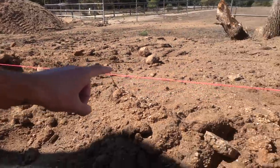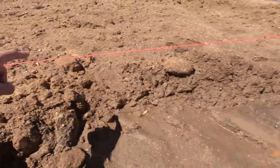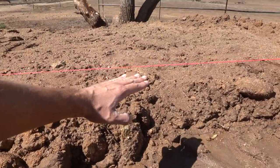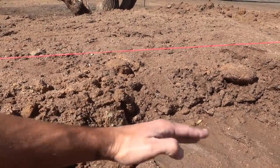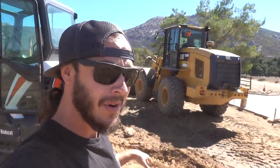See, with our line right here, we want to be 6 inches below this pink line. So I don't know if you can see that good on camera. That's top of concrete, which goes to our line over there on the block. So 6 inches below, that's going to leave 4 inches for concrete and 2 inches for DG to actually come in and fine grade it. Down there, we did 6 inches of concrete. We're going to transition to 4 inches here.